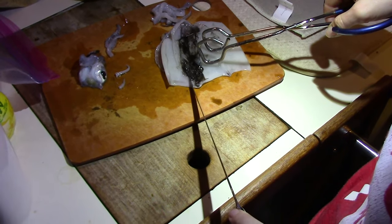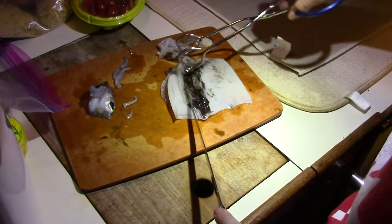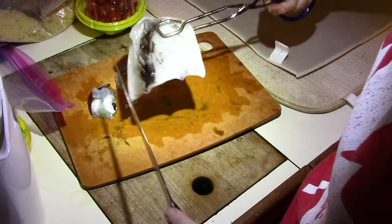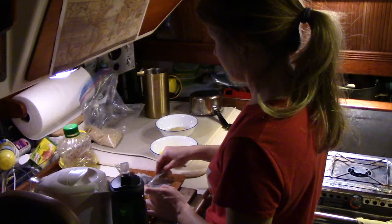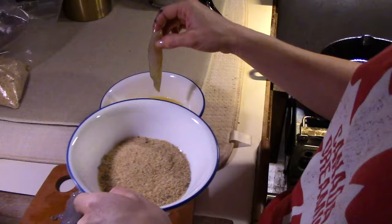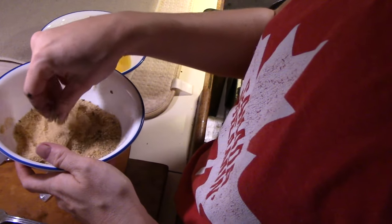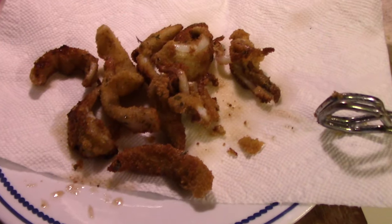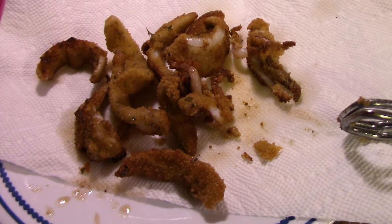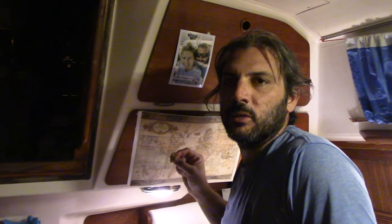So we are starting to fillet the squid that landed on deck. From earlier research today, we've determined this poor little guy is a Caribbean reef squid. His sacrifice will not be completely in vain, though. Cast iron. Grace has eggs and breadcrumbs ready. So, finished product here, not going to lie, I'm pretty excited about this. I have my lemon. Is that a tough one or a good one? Good. Yeah? That's calamari, Italian style.